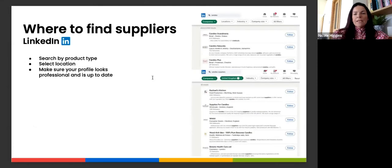So looking at LinkedIn, the way that you use LinkedIn, first of all, I would say make sure that you have your own profile set up and that you have a photograph in that profile. If you're messaging a supplier through LinkedIn, they're going to respond a lot better if they can see that you have a profile and that you've got a photograph on there.